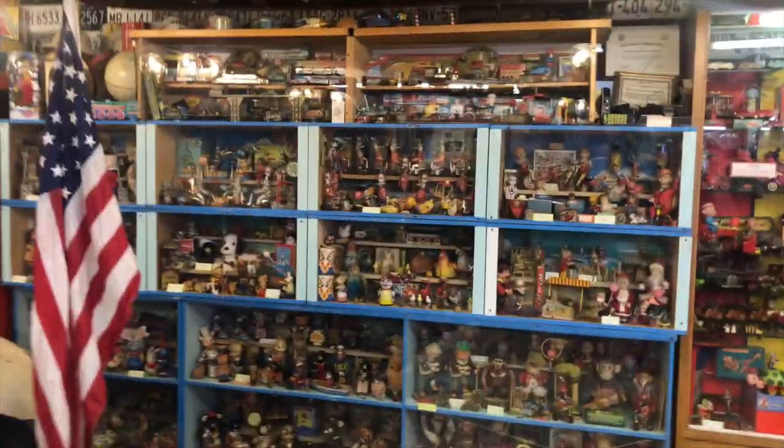All right, come on, let's look at some more toys. I like that. Look how cool these cars are. I like the flooring. I know. Yeah, the carpet is cool, eh?